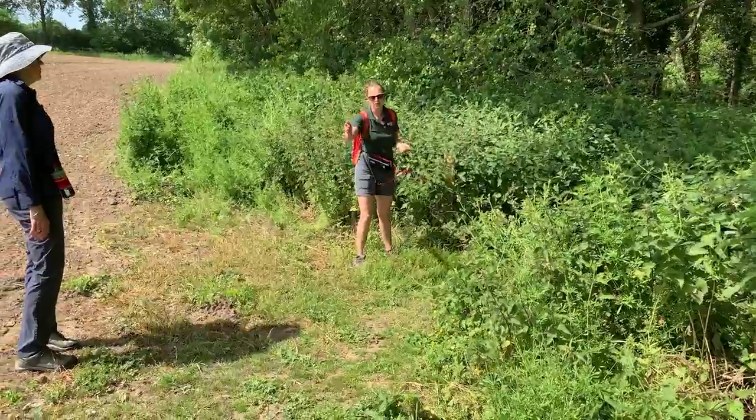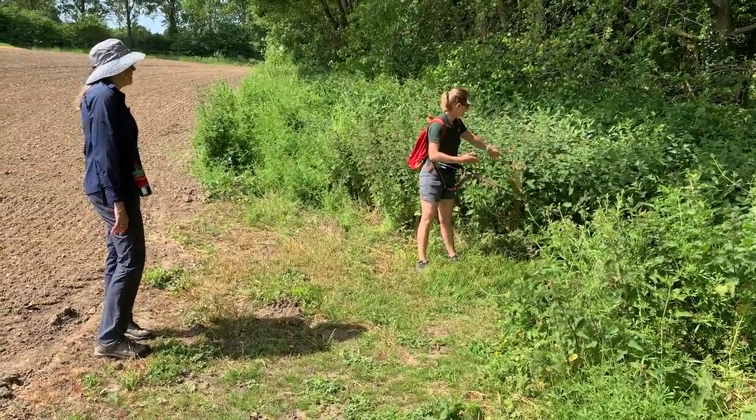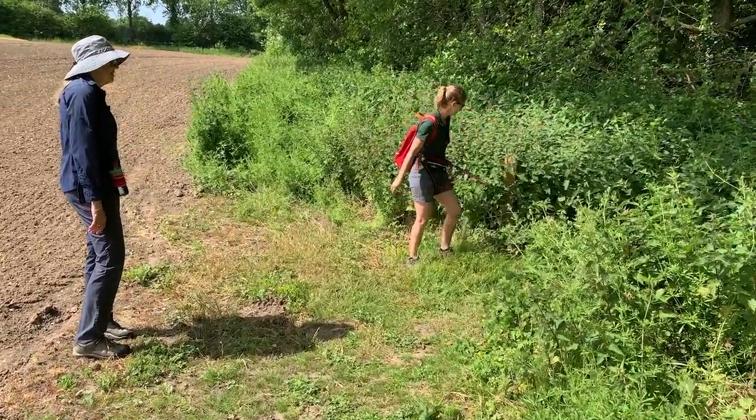Okay, so we've come to the end of our skirting along the field edge, and there is a waymarker. You can just about see it in the stingers, but we are going to be heading through the woodland here. So let's go.